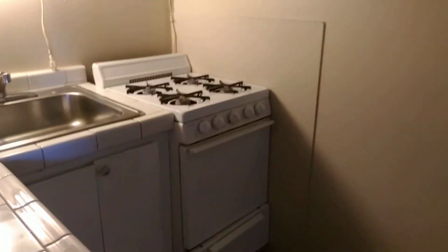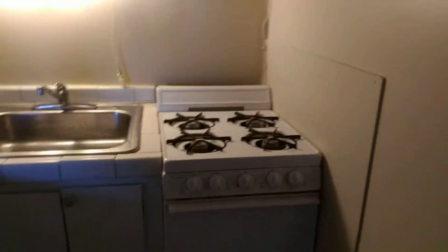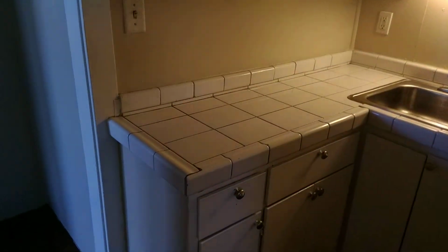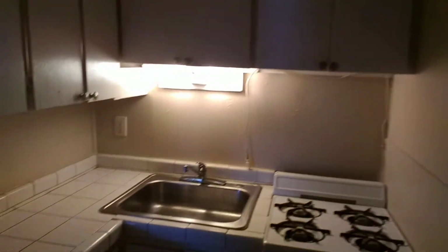Going around the corner here, we're going to move on to the kitchen area. You can see it's a cozy little kitchen corner here. Gas stove top, stainless steel sink, tile countertop, adequate cabinet space as well. And opposite to the sink and stove, we have the fridge here.